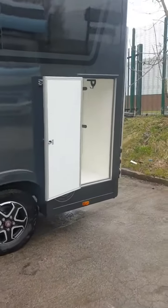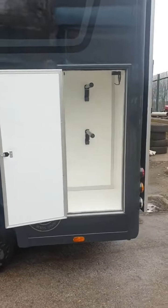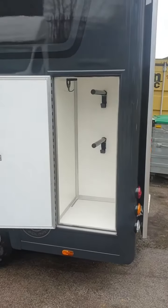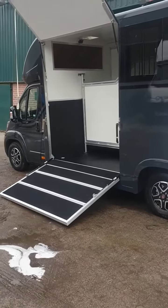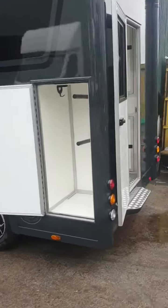This has got a tat locker on the back, double tat locker, with the bridle hooks in there, as you can see. I'll show you in the back.